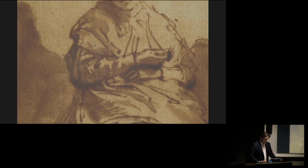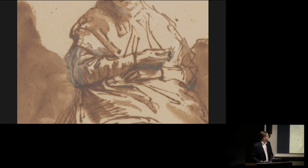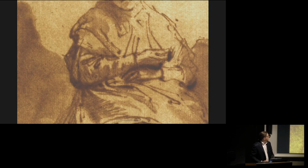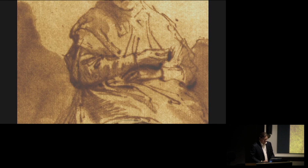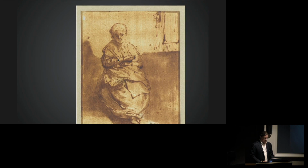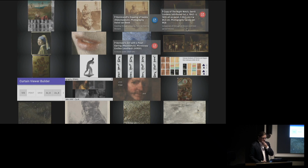It's also interesting to note that when we switch from this view to the transmitted light view, the whiteout sort of goes away. Of course, you can also see the chain lines and the laid lines. Here's a chain line going across. Here's another chain line, and of course the laid lines are vertical here.